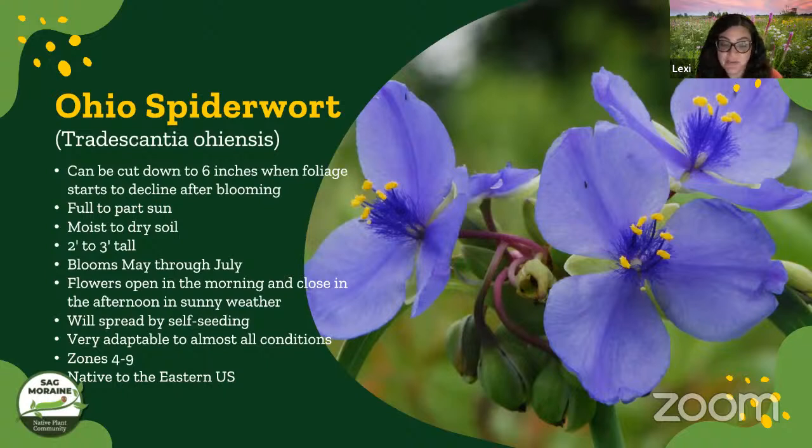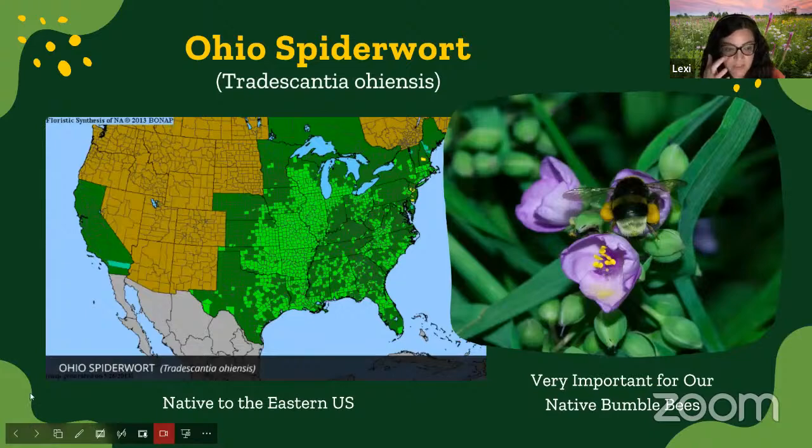This one's hardy in zones 4 to 9. It is native to the eastern U.S. And if we look at the next slide with the map, we can see all the native range. So it's pretty extensive. Look at how bright our green section is here in the central U.S. and Midwest. It's pretty important, and it's called Ohio spiderwort for a reason, I think.